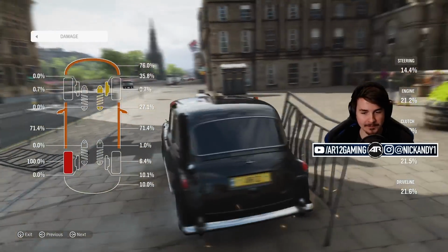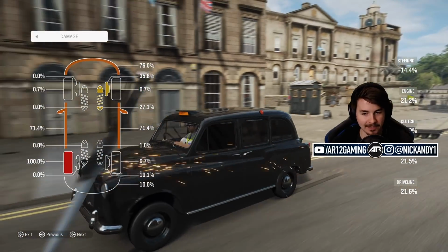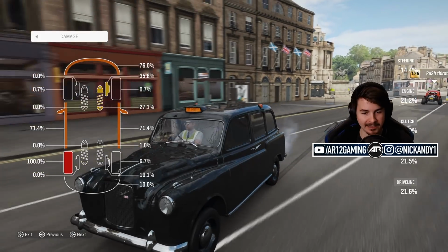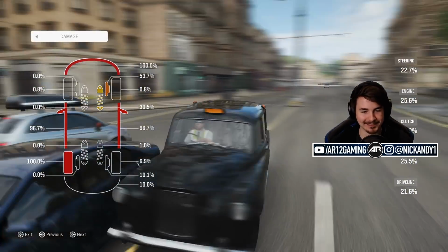For those of you wondering, by the way, no, you can't actually pop tires on simulation damage. Your tire just has zero grip, i.e. why it's just doing a burnout. With one wheel. Oh, okay.